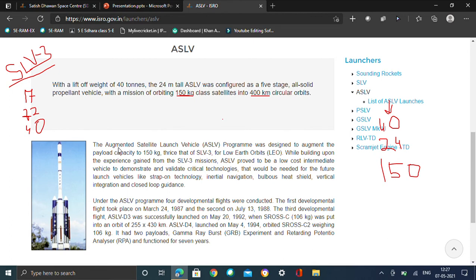The full form of ASLV is Augmented Satellite Launch Vehicle, as I will underline over here. And this was a program by ISRO, Indian Space Research Organization. And this was made with the experience gained from SLV-3 missions. And the ASLV launch vehicle proved to be very low cost, and it did so much research that it would help in future launch vehicles.